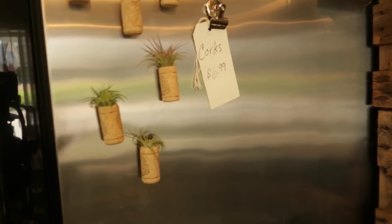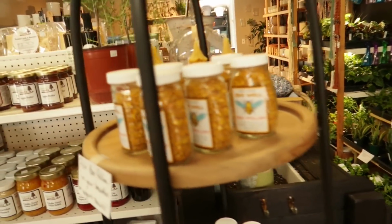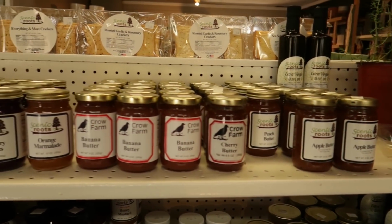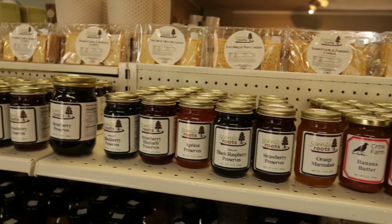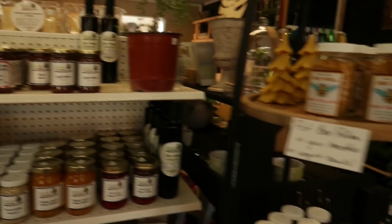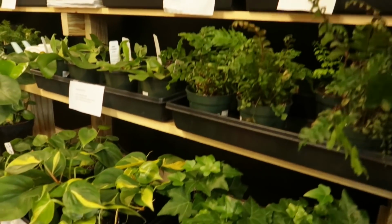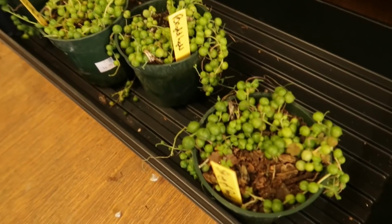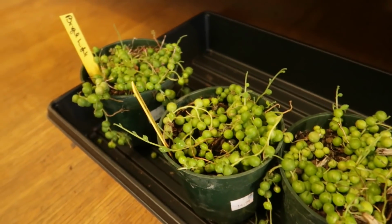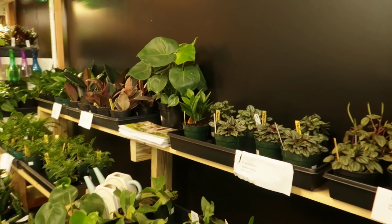These are sweet, the little air plants as magnets. Such a versatile plant, air plants. And of course, our local farm in Sandwich, Crow Farm, supplies many shops with their goods. All the raspberries and fruit and jam spreads and things that they have are made from their own grown things on their farm. And a great collection of, I love these little pearls. These are great little houseplants. But just a good collection of houseplants and well displayed.